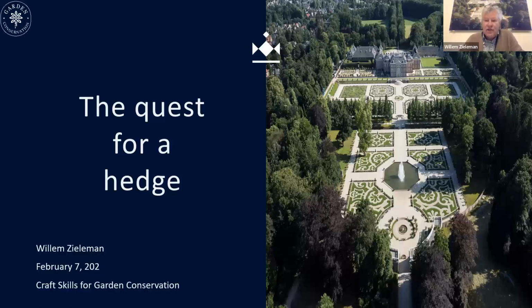Well, it's still a royal residence. It's not only a museum. The old castle is a royal residence at the moment, and there is another villa where the sister of the former Queen Beatrix is living, and the entire royal estate covers more than 10,000 hectares.